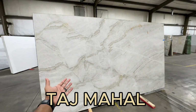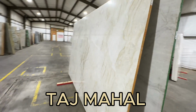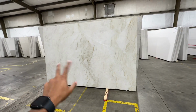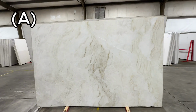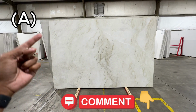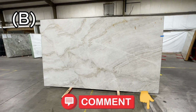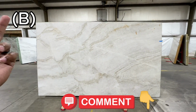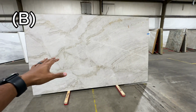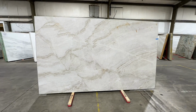It's either this Taj Mahal, or if I go to the other side, this Taj Mahal. So we're trying to decide which of these stones we want to choose. Let me know what y'all think. Do you prefer this or do you prefer this? Let me know in the comments below, and hopefully by the end of the project I'll post what we decided to select.